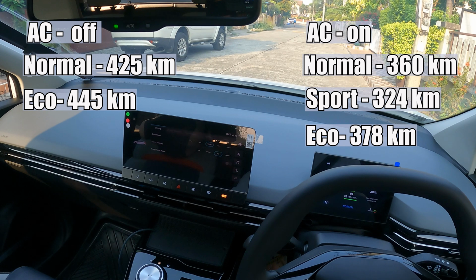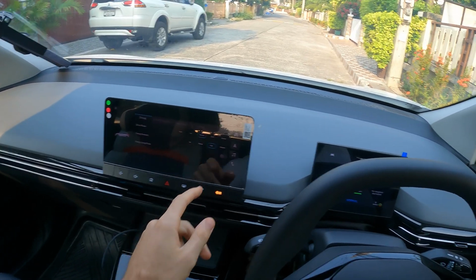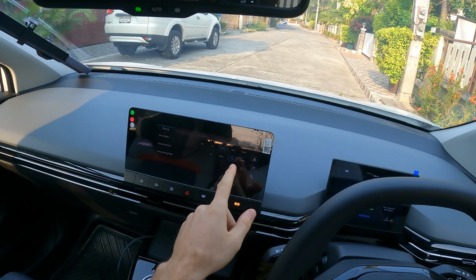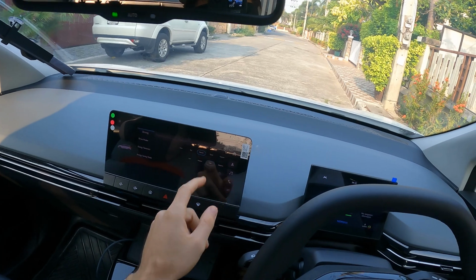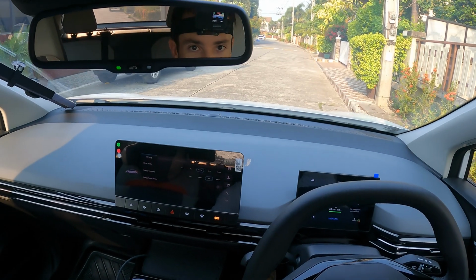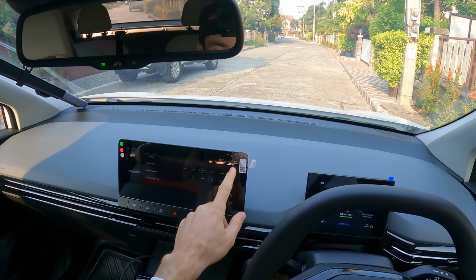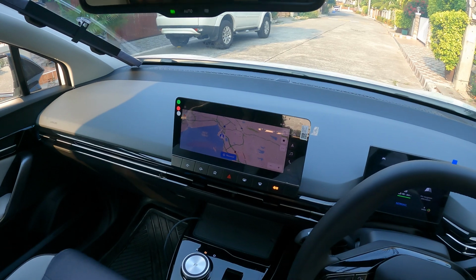Let's go on normal, with energy recovery on high, because I don't really change it. Every time you start the car it will be reset, it will always be on high and normal. So I think that's what we've got to drive. Then okay, let me set the map, the location, and then we go.